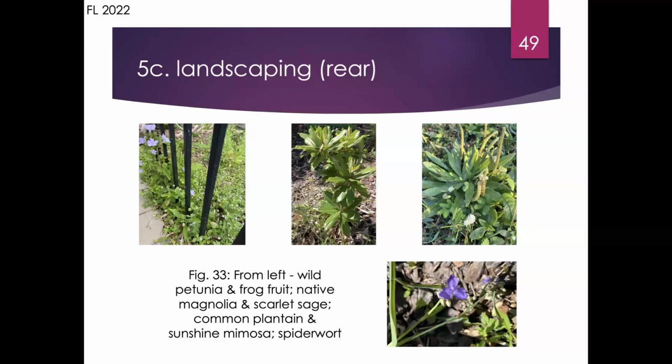I also maintain a freedom yard, or freedom lawn, sorry, in our backyard. And that's where things really kind of go crazy. As you can see around this staircase, I've got wild petunia and frog fruit in vast profusion. We've got the magnolia, and scarlet sage grows underneath it, the tropical sage, sorry. And then we've got a common plantain popping up in the middle of nowhere, but I find it to be an exquisitely sculptural plant, as well as the sunshine mimosa that pops up around it and some spiderwort. So just a very generous smattering of various types of plants. So I think to me, the landscape is very successful as a whole.